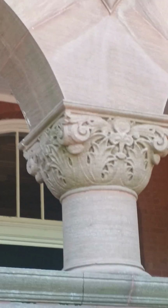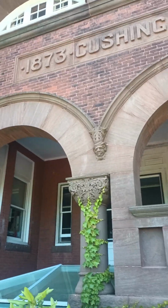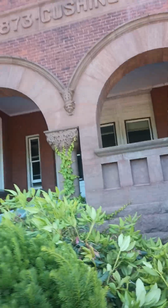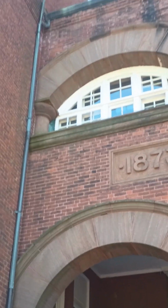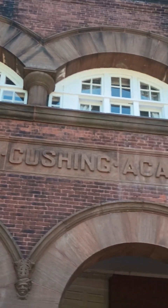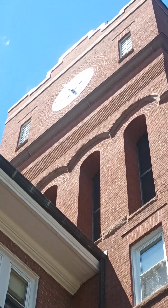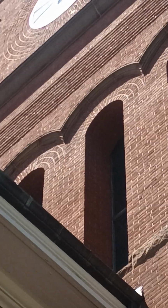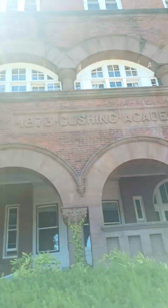Look at the detail. Looks familiar, right? Looks familiar. It's the mocking face at us. Faces on buildings. Clock tower, master masonry. We don't build them like this.